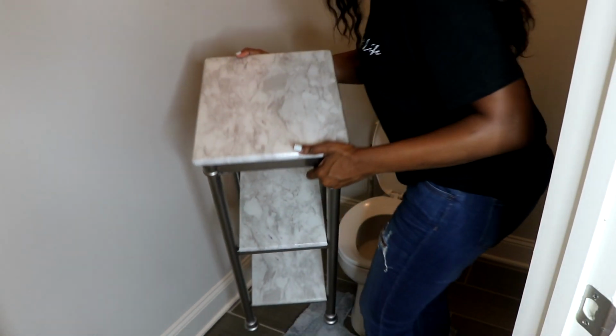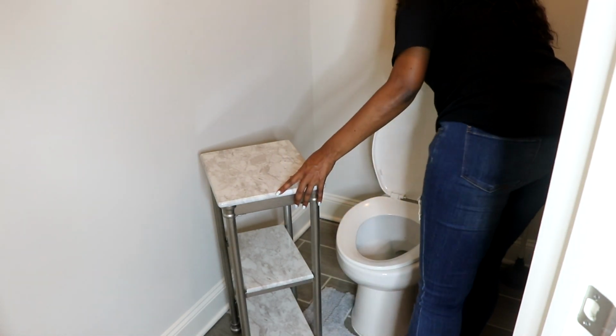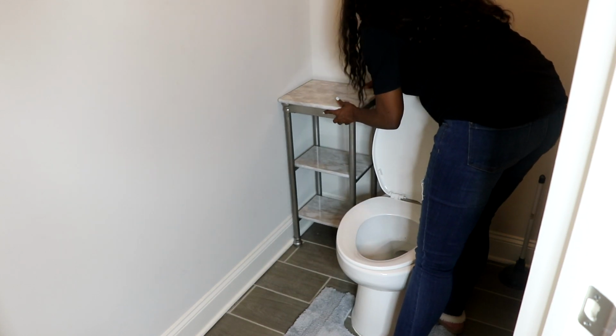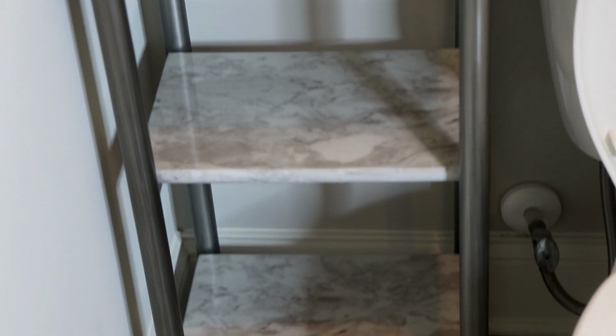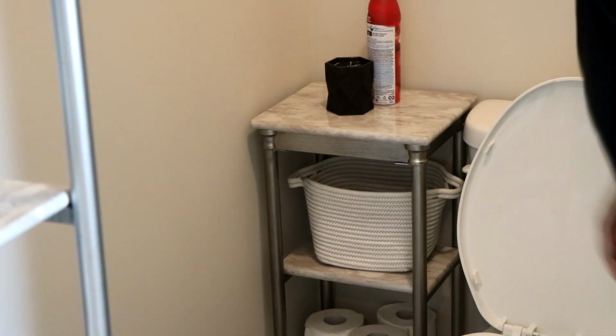So in my toilet room, I'm gonna take out this old storage bin. I've had it for years and years and years, and I found these marble and chrome cute storage towers from Amazon. Storage towers definitely are an easy way to add some organized storage to your bathrooms. I don't have a linen closet, so storage towers was my way to go. You can add tissue to it, whatever you like. They just are amazing for adding extra storage.